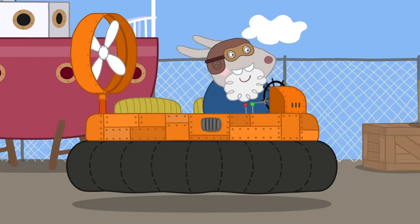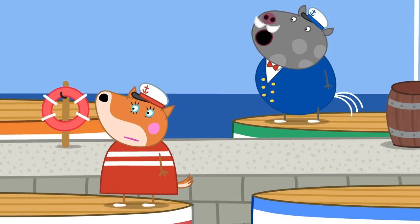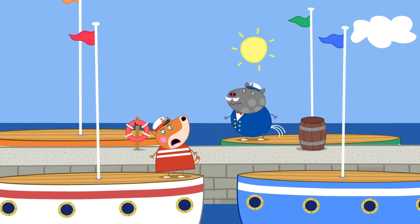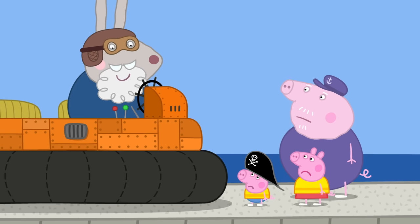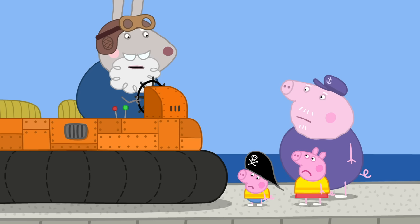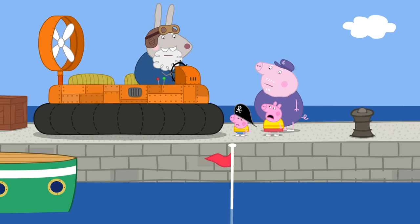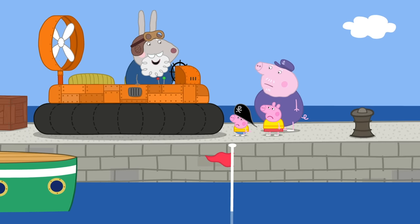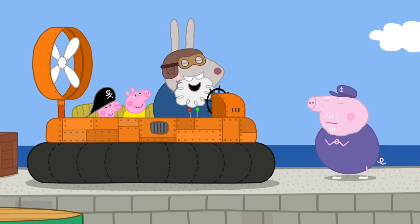Oh. Here is Grampy Rabbit on his hovercraft. What is that monster? Is it allowed at the sailing club? Hello! What a marvellous day for sailing! Hello, Grampy Rabbit. Peppa, you look sad. What's the matter? We can't go sailing because our boat has sunk. Oh, dear. Why don't you hop onto my hovercraft? Hooray! I really don't think this is quite... Hold on to your hat!